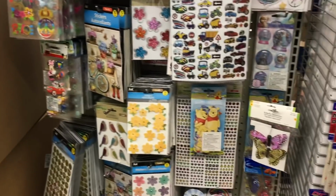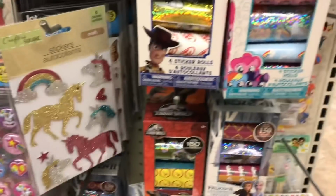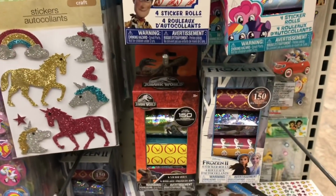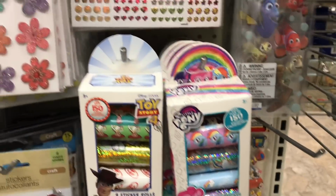Check this out. They have stickers at the way back of the store. So I'm turning the corner here, and there's tons of stickers. And you know me, as soon as I see stickers, all the little alarm bells go off. But there's some really cute little packages here.